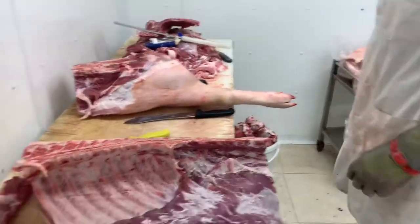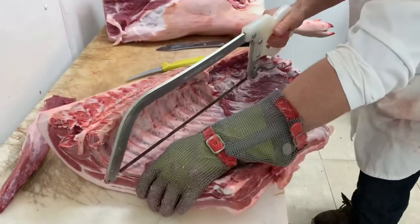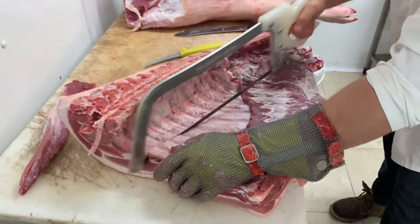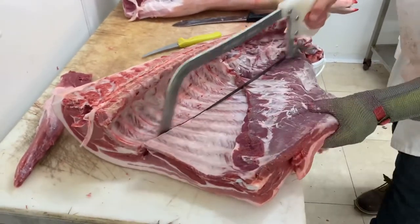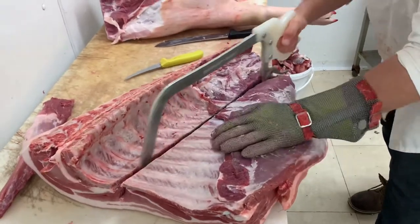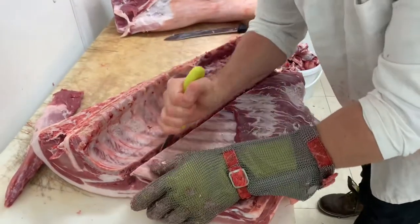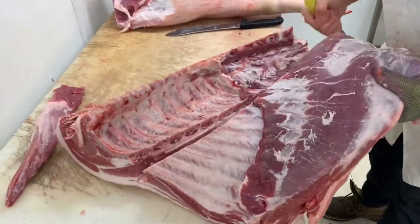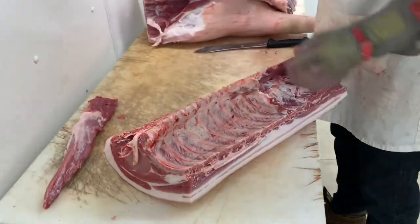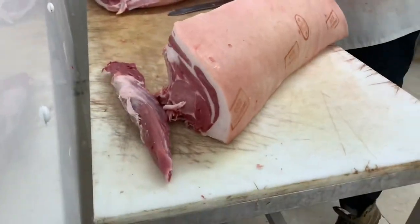Then we just get the saw, just cutting through the bones, not cutting through the meat. Pick however long or short you want your ribs, and then just saw through the bones, like I say, not cutting through the meat. And then just slice your belly away from your loin. And there you have a nice big meaty loin of pork.